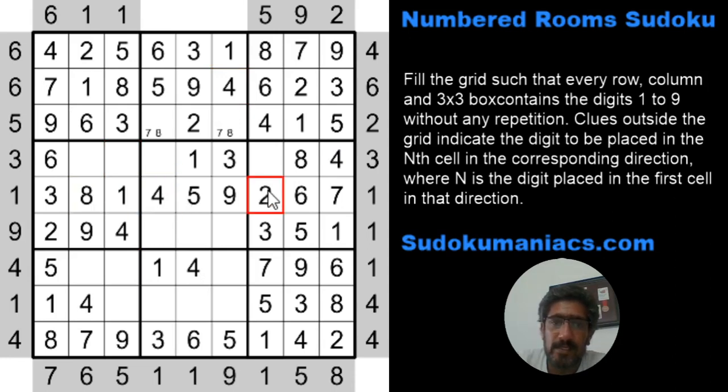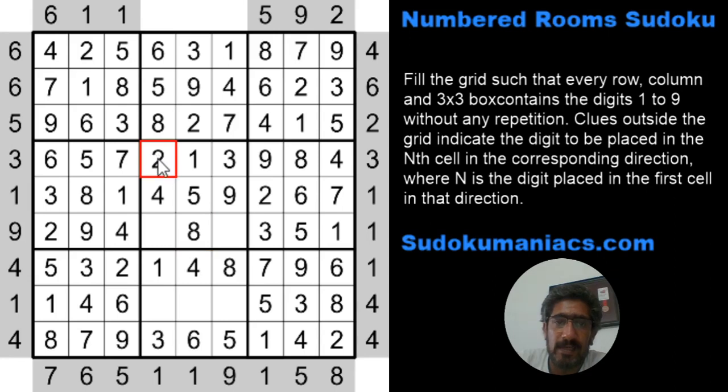This becomes an 8. I require a 7 and a 5, right? 5, 7. And this number would be 3. So I require a 2 and a 6. So this becomes a 7, this becomes an 8. This is an 8. This becomes a 2, and 9 is there. 7, 9, 7 and a 6.